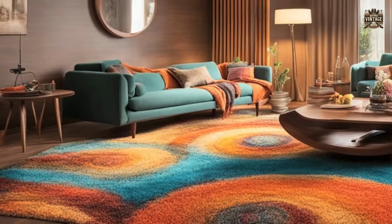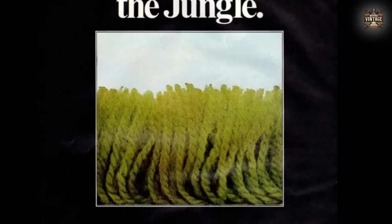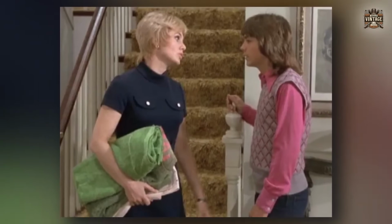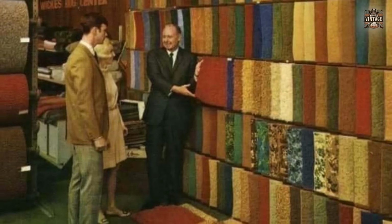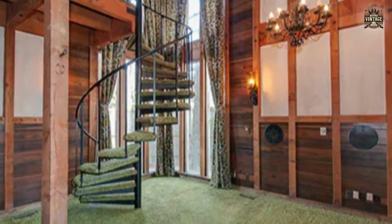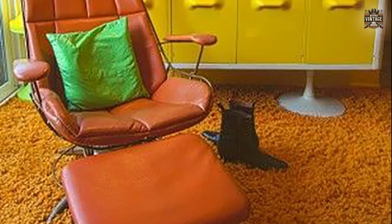Step into a 1970s living room and imagine the sensation of plush, shag carpeting underfoot, a signature feature of the time. The popularity of shag carpeting soared in the 60s and 70s thanks to new synthetic fibers and improved manufacturing methods that made these lush carpets both affordable and widely available.